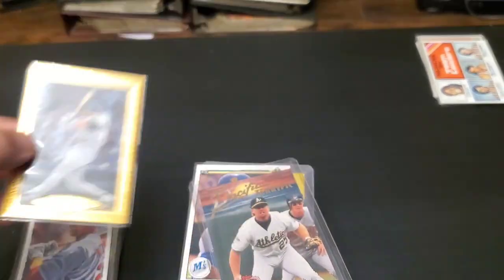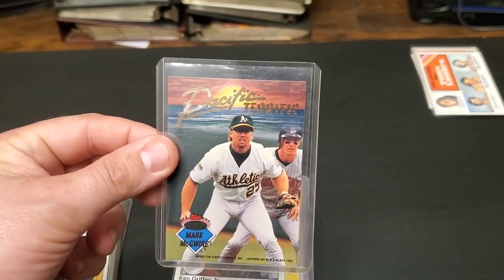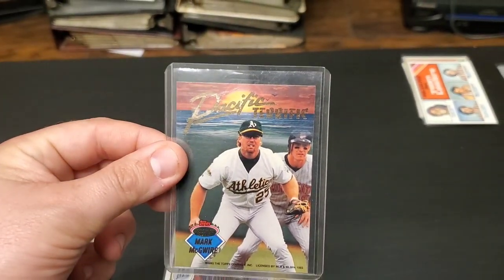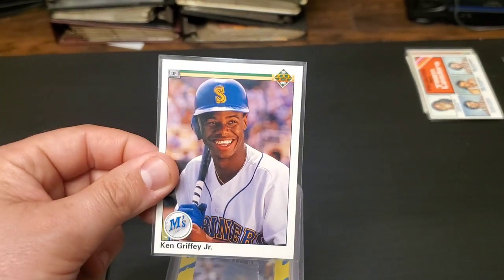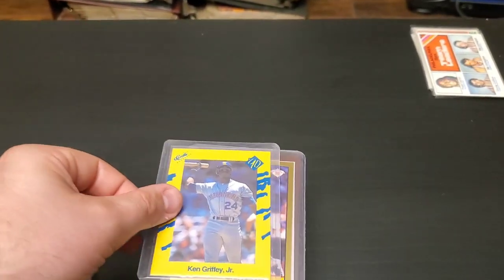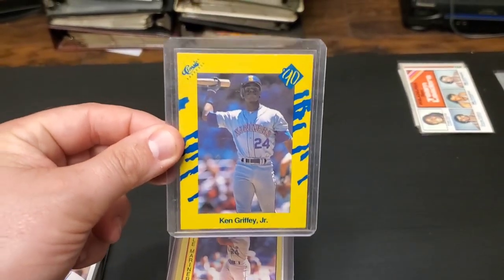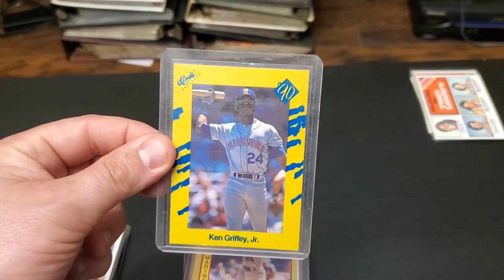We have another gallery, Mark McGwire. I thought this one was pretty cool. Pacific Terrific, Mark McGwire. Right here, we have a 1990 Upper Deck Griffey Jr. I always like these cards. They really represent the art in the 90s. Classic Ken Griffey Jr.